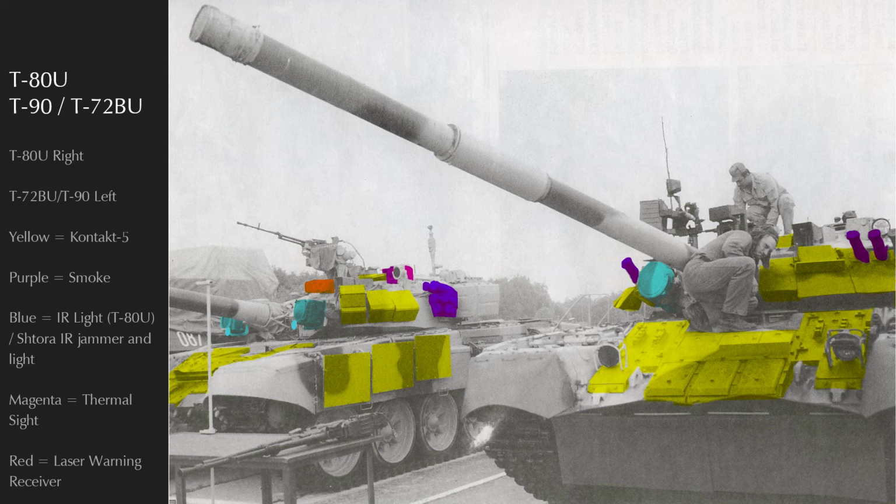The T-90 model 1992 or T-72BU or T-88 has the thermal sight in magenta and the laser warning receiver in orange. I'm bringing up the T-88 or T-72BU or T-90 model 1992 here because broadly it's a T-72B model 1989, improved with some advanced technology from the T-80U and some other systems. Prototypes were produced in the late 1980s, but only about 200 of the original T-90 model 1992 were produced after the fall of the Soviet Union.